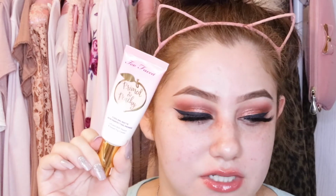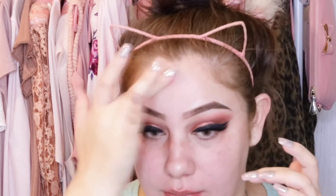The Too Faced Peachy matte primer, and I'm going to use this just because I don't have a new matte primer to try, but I do have a new pore primer to try. So I'm gonna layer this on first, and then I'm going to put the pore one that I'm going to show you guys in just a second right on top.